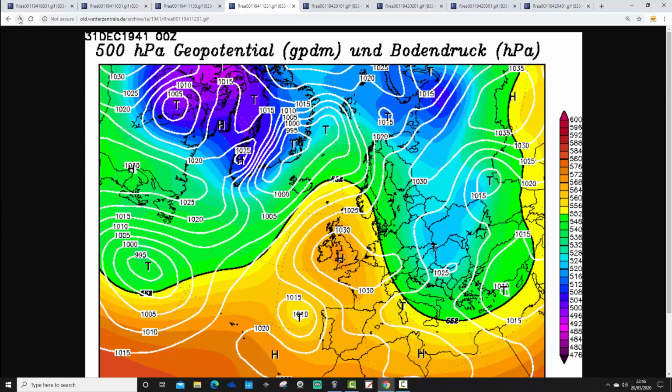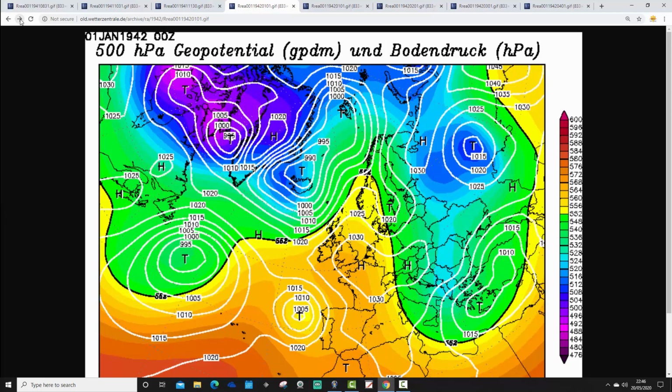This is New Year's Eve of 1941. Again, we're under that area of high pressure and we're bringing in mainly dry conditions. It's both dry and high, but it would be cold as we've already established quite a cold wind from the north and from the northeast too. And then we move on into January of 1942, and this is how things are looking in January of 1942.